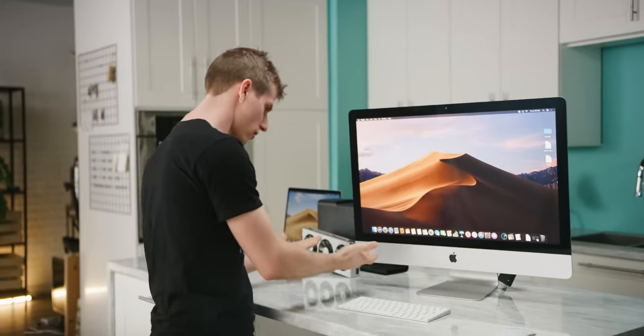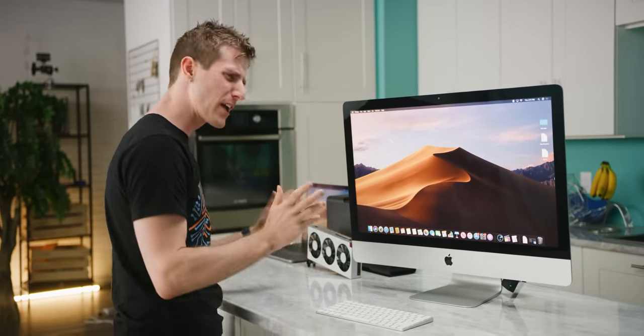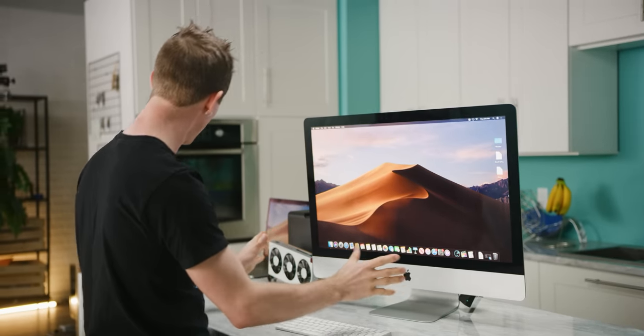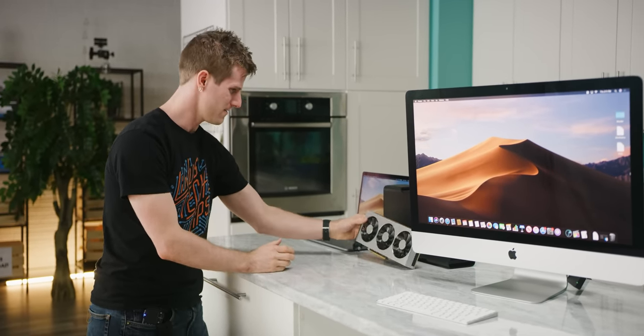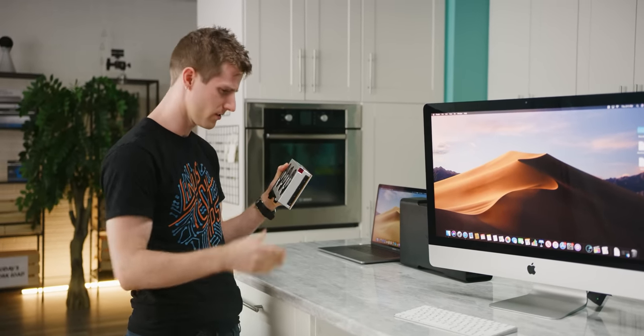I mean, if you're giving up a lot of the traditional benefits of a desktop anyway, given that both of these are running high-end Core i9 processors, are you better off with an iMac or a MacBook? Well, there's only one way for us to find out.